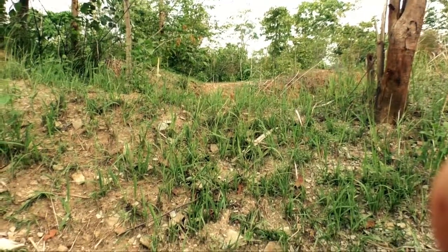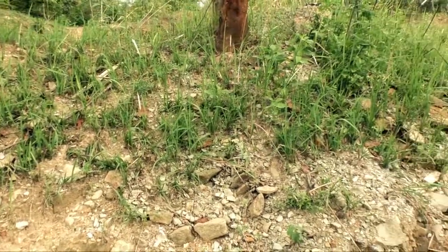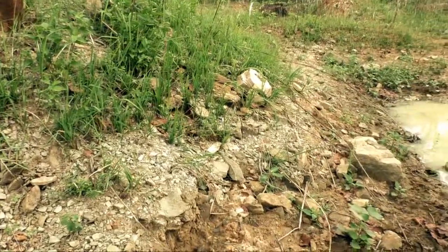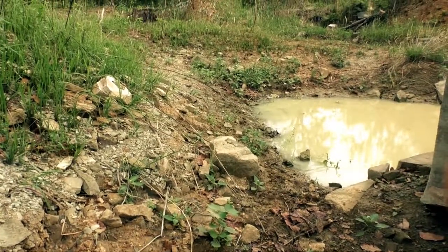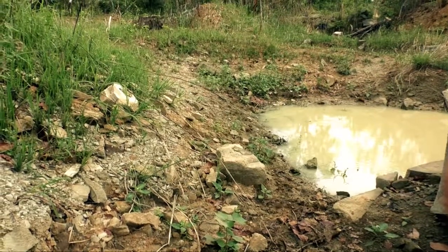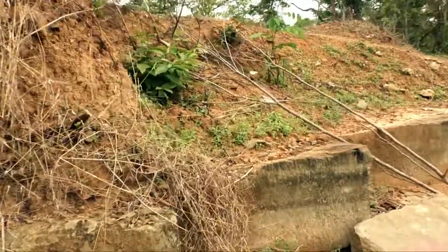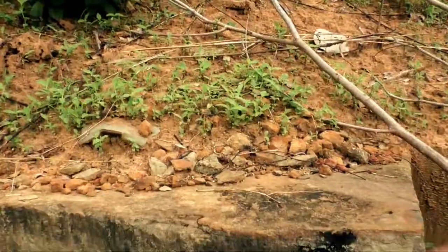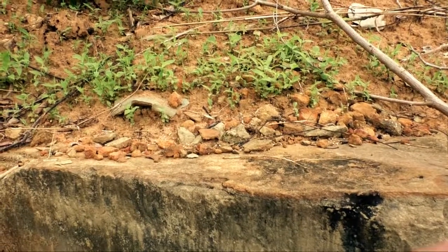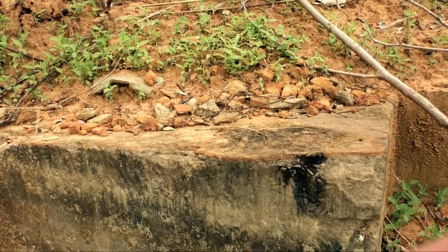Surrounding most of these quarries, you'll find these spoil dumps, which is all the debris that's been taken out of the pit. Now you can see the spoil has been dumped on top of this stone that has been worked and leveled in the past.